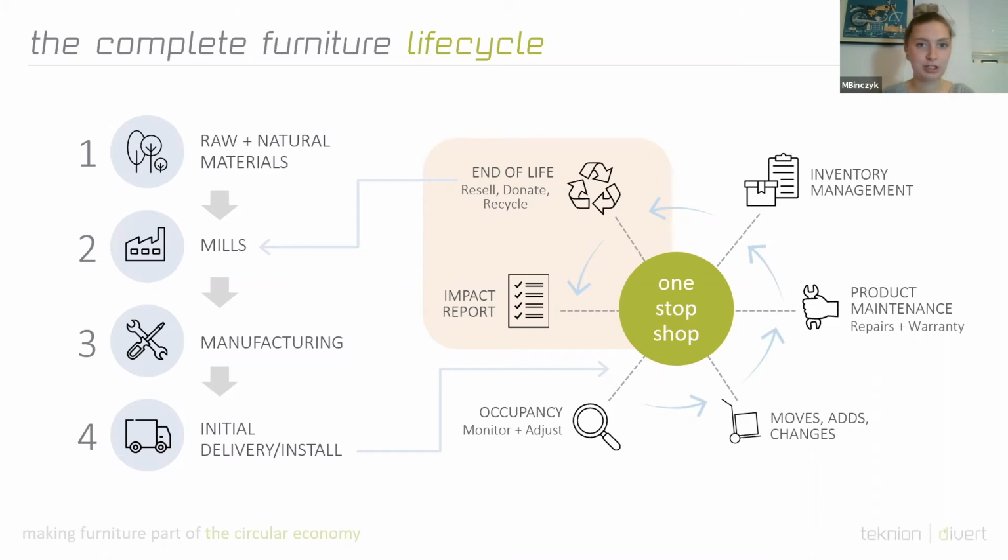But also, I'm just going to do a tiny bit of an ad. If you have a customer that's interested in taking the circularity to a next level, we have a program called Extend. Sometimes we call it DIVERT Plus, but what it does is it also adds on asset management. It also adds on the moves, adds, and changes and the product maintenance. And we keep track of all of that in the reporting in addition to the end of life. And for our customers that use this circular program, we're able to extend the life cycle of their furniture by about 7 to 11 years. So something to keep in mind. If you are interested in that, we can chat about it sometime. You can shoot me an email. So just a little bit of an ad for that program.